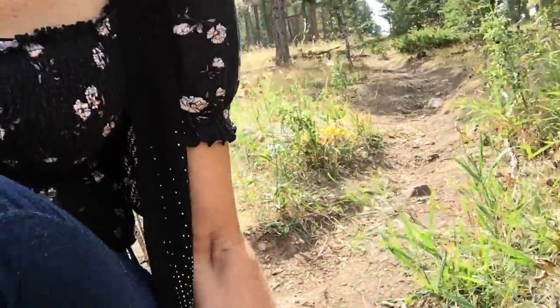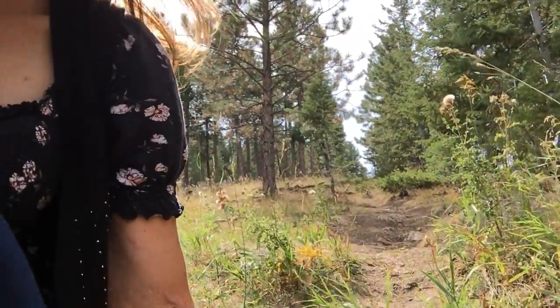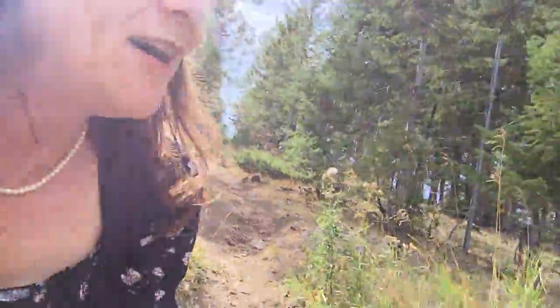Here's a little, I wanted to say it's a bluebell, but it's not quite a bluebell. Bluebells are more bellish, although that's close.